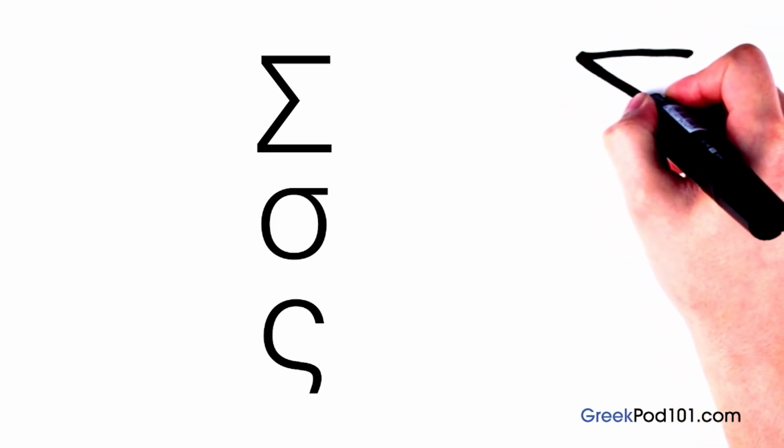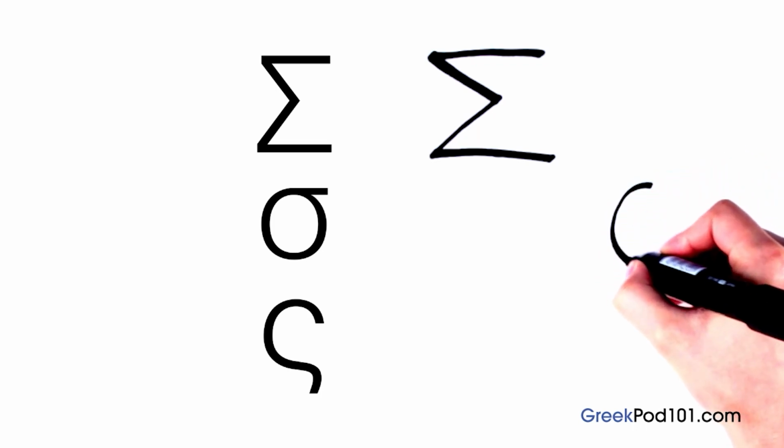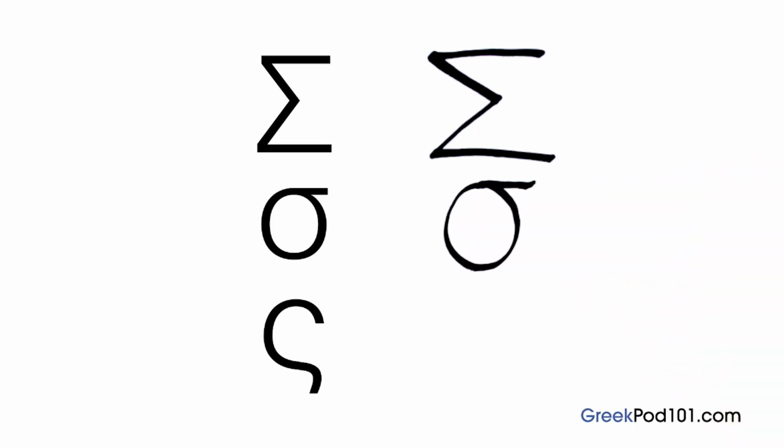Here's the uppercase form. Here's the lowercase form. And here's the ending sigma.